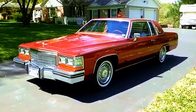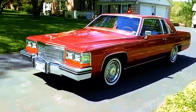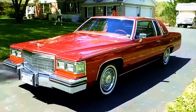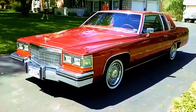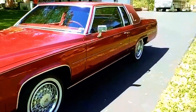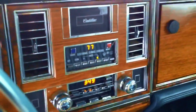The Seville's chassis was not designed to handle the added weight effectively. This made it feel sluggish in tight corners, prone to understeering, and generally less responsive than the European sedans Cadillac was hoping to emulate. The weight distribution was also problematic, as the Seville was front-heavy, with much of its weight concentrated at the front of the car due to the V8 engine and front-wheel drive layout. This made the car feel unbalanced, particularly during sudden maneuvers or when driving at higher speeds.